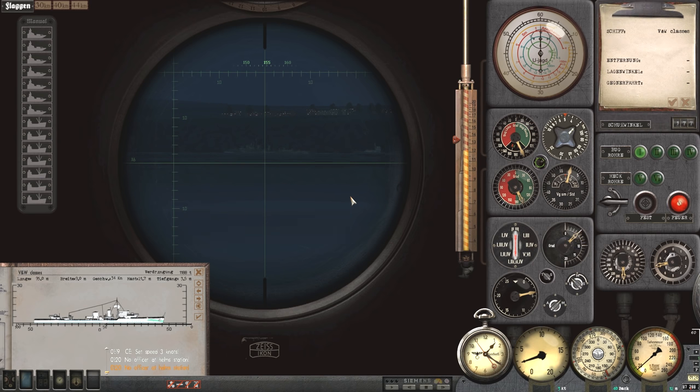Range, he is about... Yeah, whatever. It doesn't really matter that much, but I do want to be sure I get it right. Torpedo depth, it looks like the keel or the draft of the ship is 3.5 meters. We'll go ahead and set our depth to 2 meters. That should be able to run over. Actually, let's do 1.5 just in case there is a torpedo net.